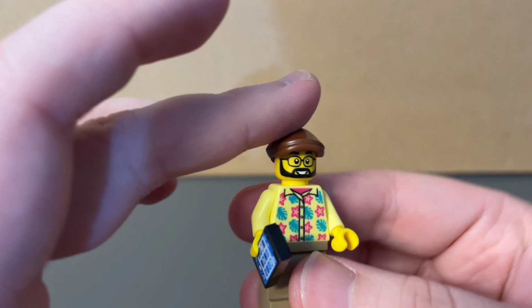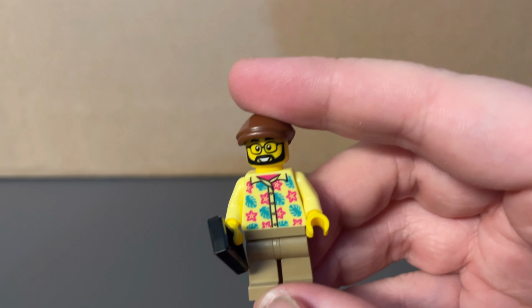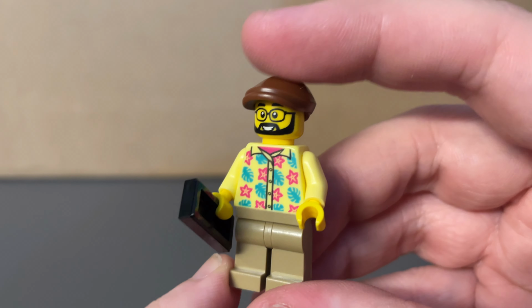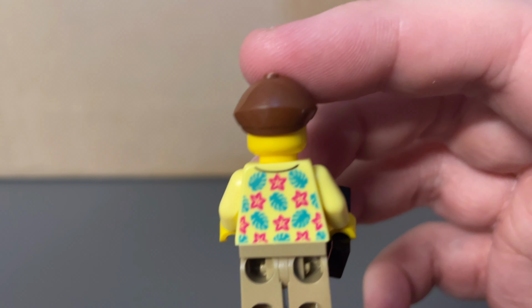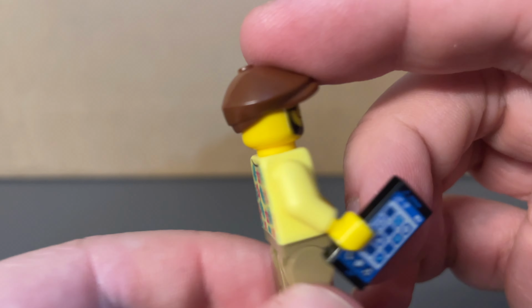And next up we have this passenger here, this gentleman with a smartphone, so perhaps that's how he's paying for the bus. I really like his shirt. I think that's a new torso print, because I haven't seen that before. The flat cap, which we first saw in the CMF series, so it's good to see that become more widely available. And the printing for his torso continues around the back. Nice figure. No alternate face though.